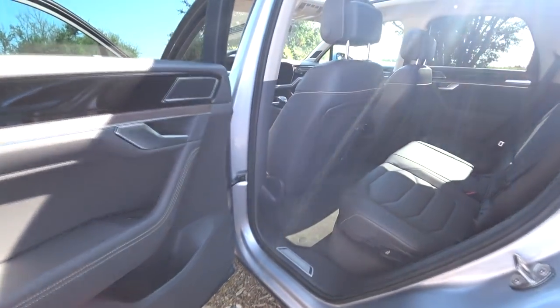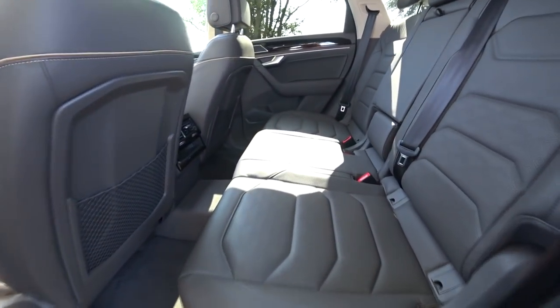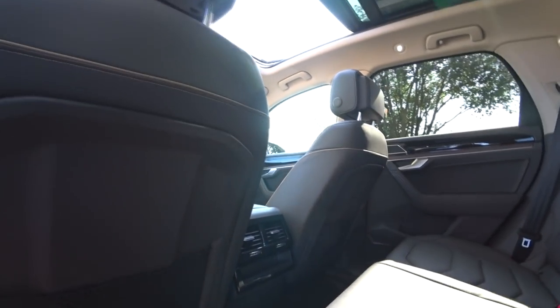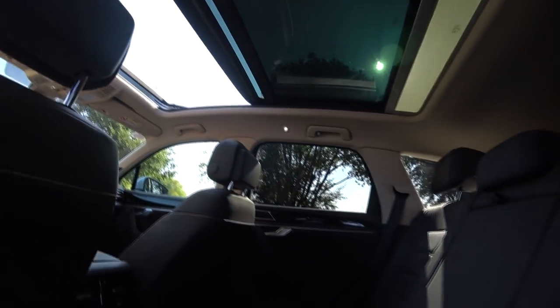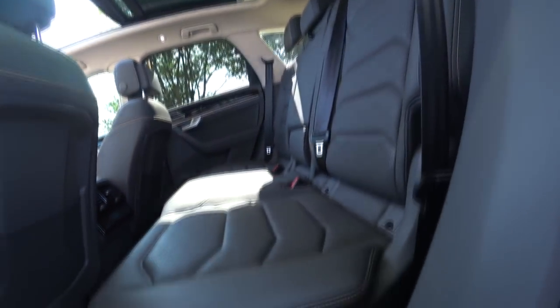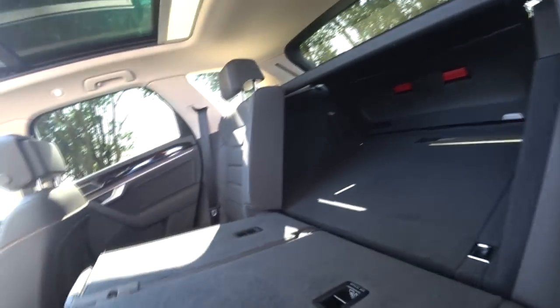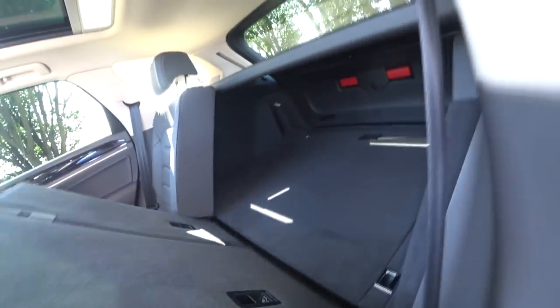So let's have a look at the back seats. This is a pretty big car. You feel you can have a lot of space. Even if you are a big person, you have a lot of space. You can also make your trunk bigger if you need space or to transport bigger things. It's really easy to use.